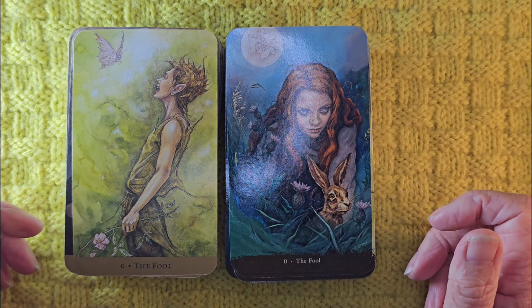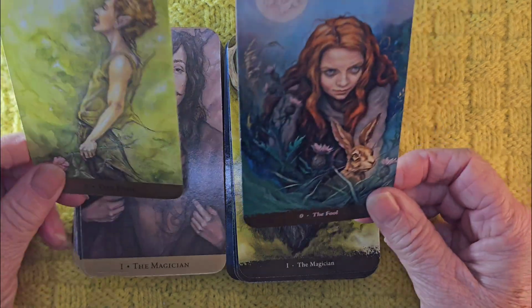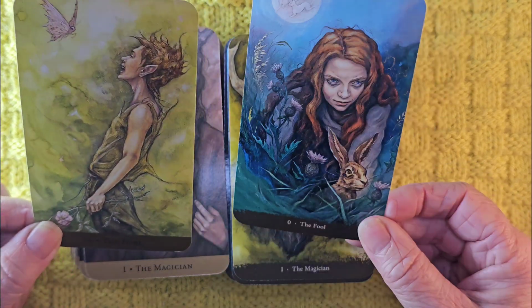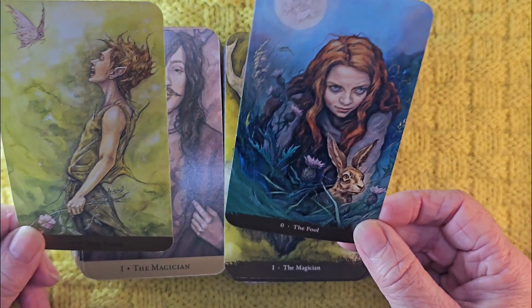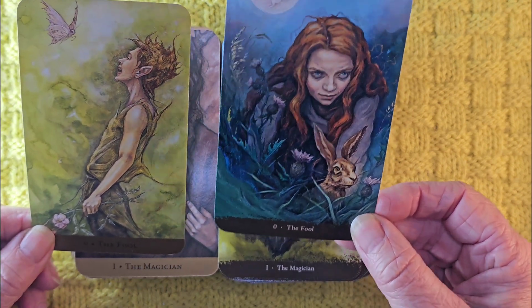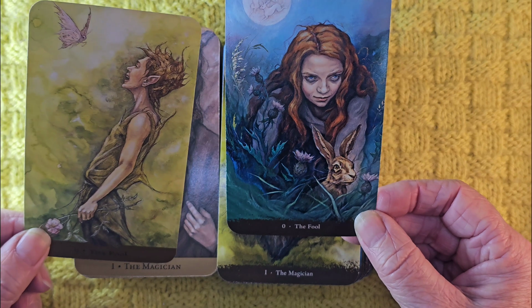Very different sort of feel for the Fool. I mean, here we have the Fool that is enjoying the moment, and here we have a Fool in anticipation of the next step. So it's a completely different sort of feel, really. You know, they're very attentive to what's going on.